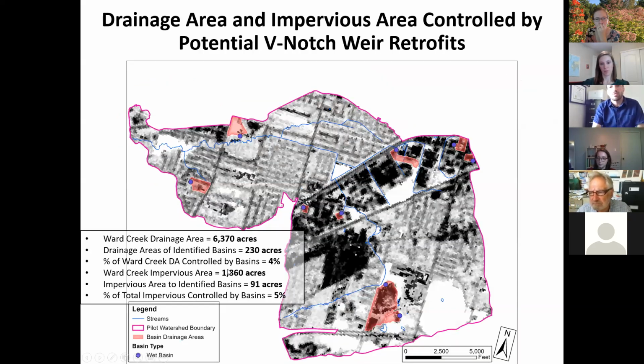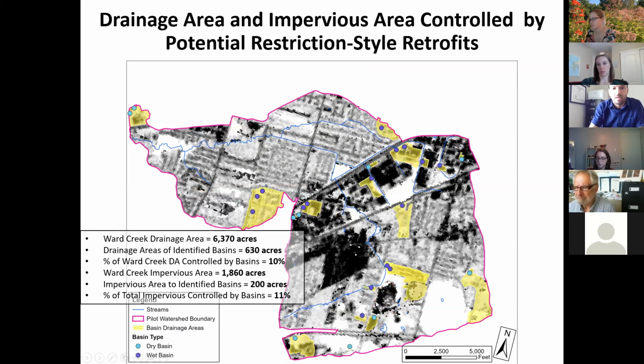So let's look at our total area controlled, total impervious controlled by these different types of retrofits. So in this subwatershed, we got 5% of the total imperviousness captured by these V-notch weir candidates. And again, keep in mind that we're trying to get to about 25 to 50% of the total impervious area being controlled by retrofit or optimized basins. So we're a decent chunk, 5% by the V-notch weirs. The restriction style candidates though get us to 11% on their own, and they largely are different from our V-notch weirs.